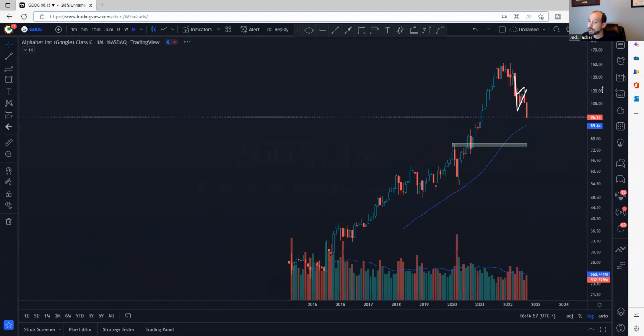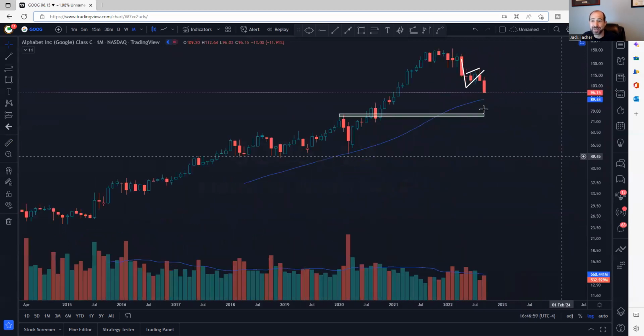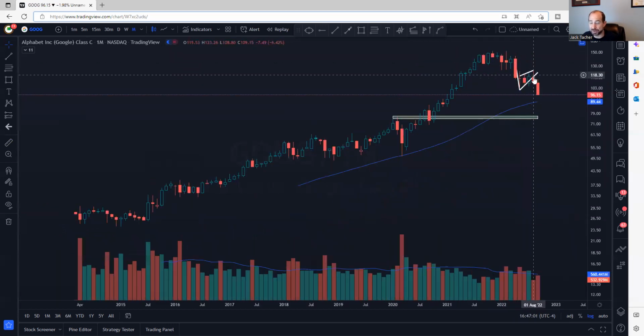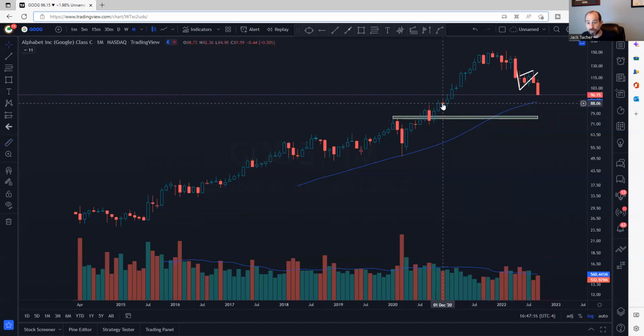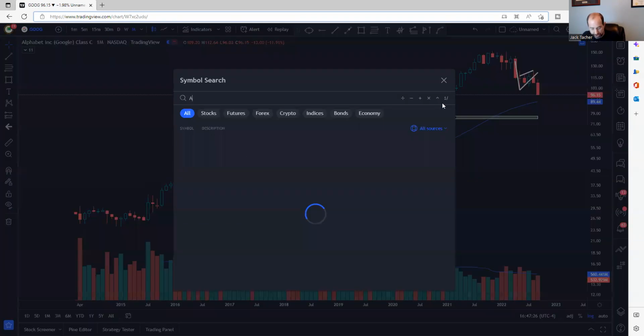Google looks a little bit worse than Microsoft, right? I had drawn in this bear flag and it broke the bear flag and it's going down. There's your 50-month again, still above it, but we talked about how bad communications was. Google's a big piece of that. Looks pretty bad. And this next level is, look at that, in that 20 to 25% range down. A lot of support is about 20 to 25% lower. If you get the break to the downside, you may have a big move, maybe a quick move too. Amazon.